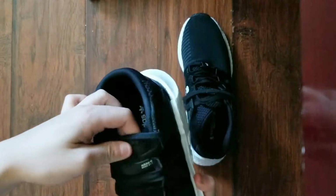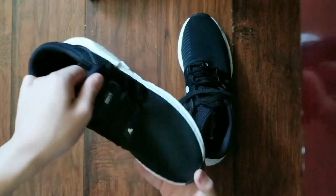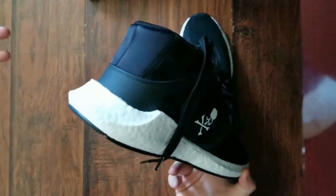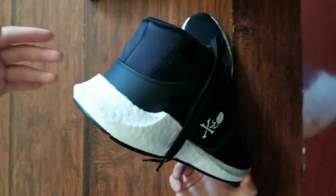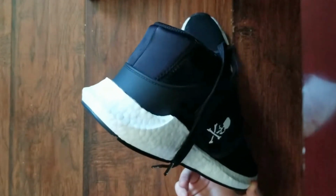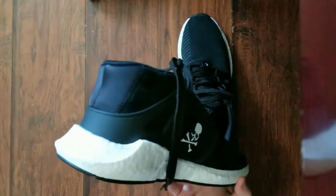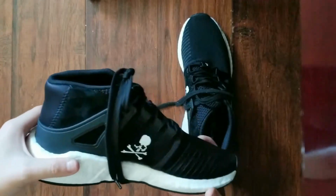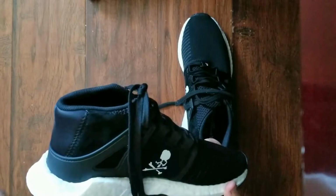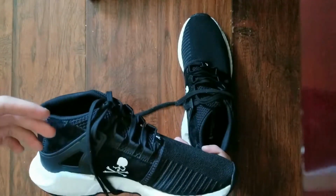Overall, I think this collaboration definitely is not the best that Adidas and Mastermind can do. But it's not bad, especially since you are not breaking your bank when you buy these. You are just paying for the regular EQT Support plus about $20. So I think it's not a huge deal, even though this is not the most thoughtful collaboration.